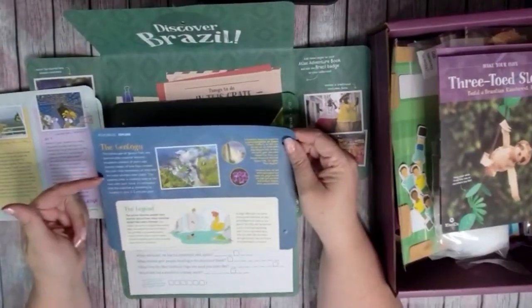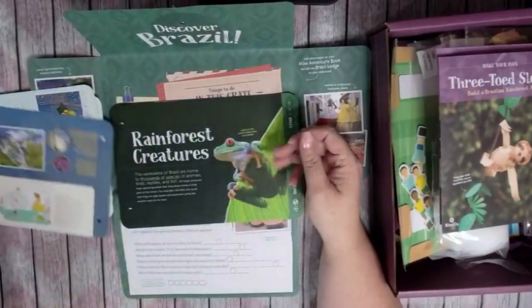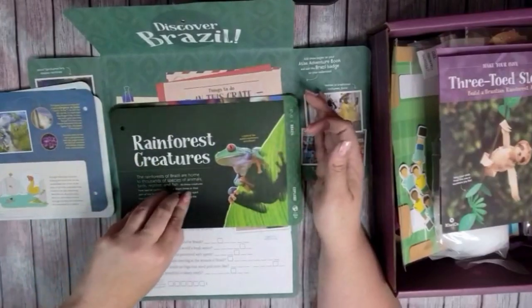Talks about the geology, legends, rainforest creatures, frog.